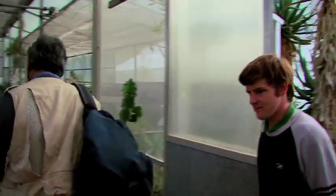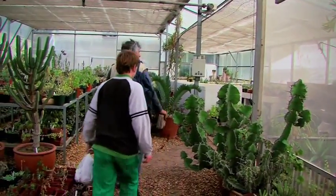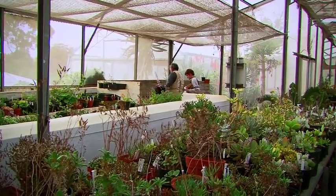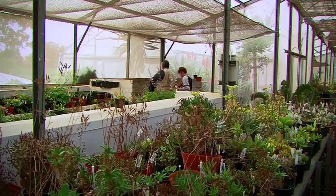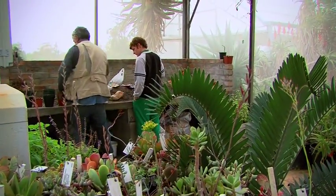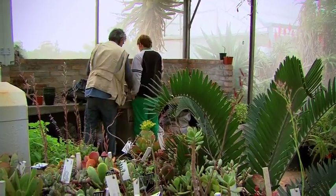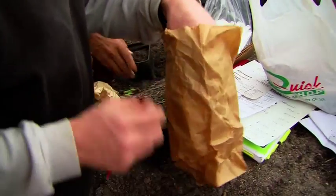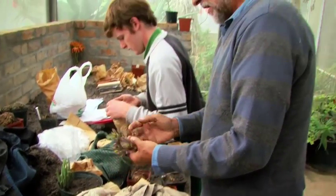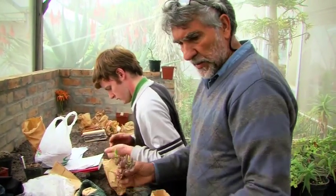At Kirstenbosch, we've got lots of plant collections. By growing them, we learn a lot about them. We will also pollinate the plants, and the plant will produce seed. And those seeds we will also make available for other scientific studies. Then there's a horticultural side as well. They're so beautiful, ornamental, and many people want to grow these plants. So we're actually there to help people understand plants, interpret plants, and make them available as well.